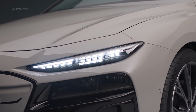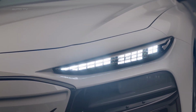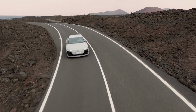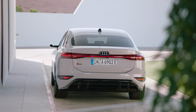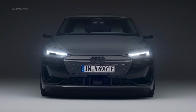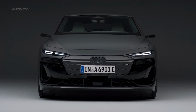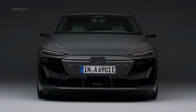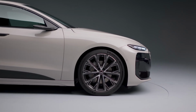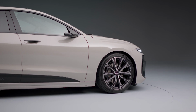In terms of market positioning, the A6 e-tron range is priced competitively for its segment. Starting at €62,800 for the Sportback and €64,450 for the Avant, it sits in the sweet spot of the premium electric vehicle market. The range-topping S6 e-tron commands €99,500 for the Sportback and €101,150 for the Avant, but the performance and technology on offer justify the premium pricing.